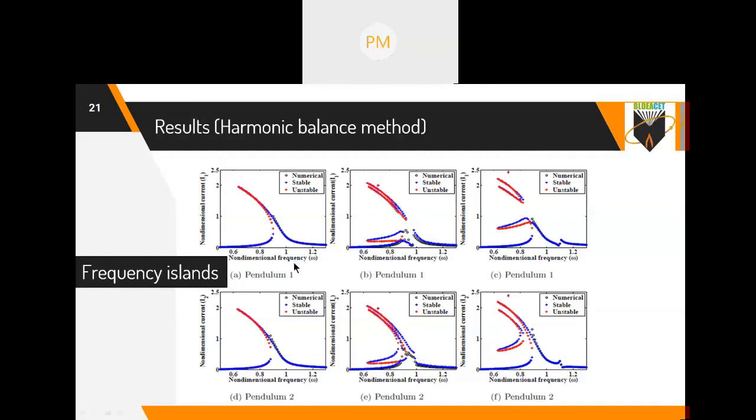Here, when coupling is 0, for pendulum 1 and pendulum 2, both the numerical values as well as the harmonic balance values are similar; we are getting the same results from both. When the coupling is introduced, a new phenomenon has been observed, which is called a frequency island, or someone called it a frequency bubble. A detached frequency curve can be observed here in pendulum 1, which is away from the main frequency curve and has a higher value. If we keep increasing the coupling value, this isolated frequency curve keeps moving away from the main curve.